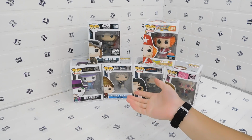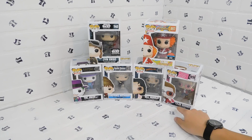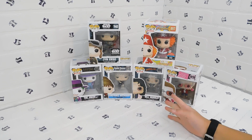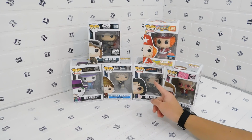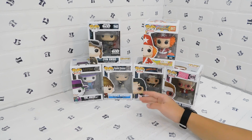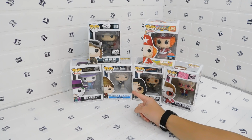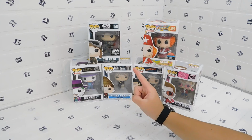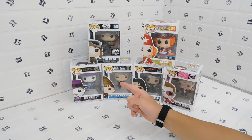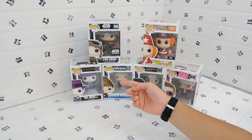Okay, so what we got in this mystery box this video was Tyler Durden from Fight Club, number 919, common. Bill Murray, Zombieland, number 1000, common as well. Constance Hathaway from the Haunted Mansion, 803, common. And the Joker from Batman, number 337, common. And then we got our two exclusives at the top, of course.